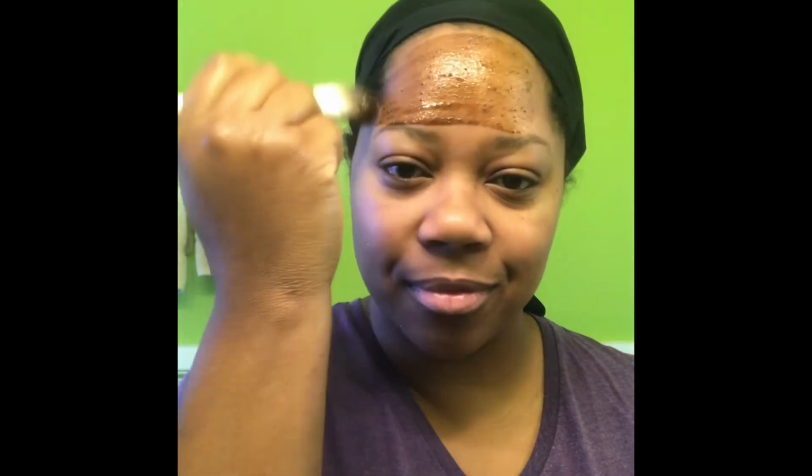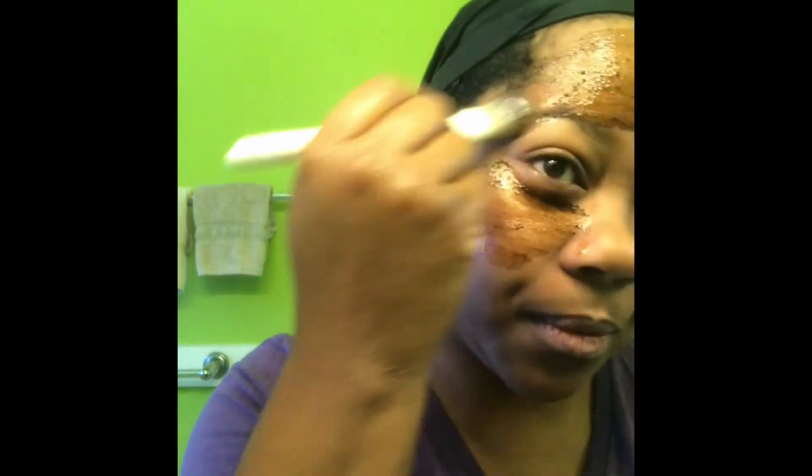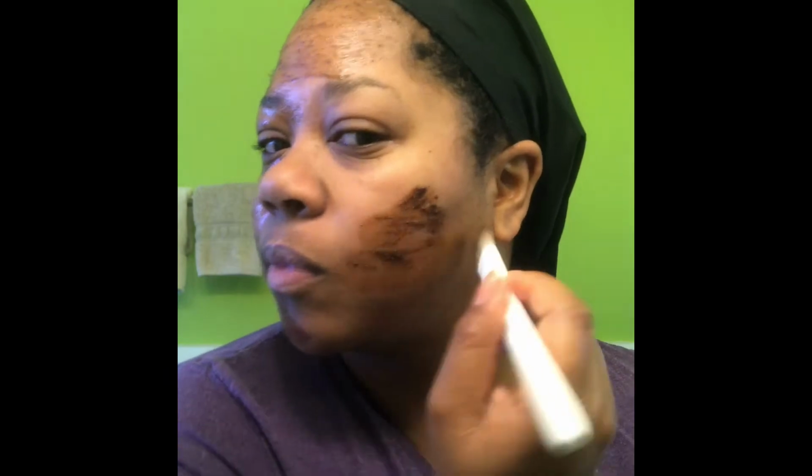Coffee, amla, and grapeseed oil are all rich in anti-aging, antioxidant properties. They're all natural moisturizers, and they all naturally treat acne and dark circles. They all increase collagen and elasticity, which makes your skin look and feel firmer and softer. Coffee is a natural exfoliator, which helps to buff away dead skin cells, and it leaves your skin feeling smooth.